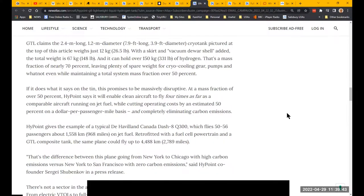2.4 meters long, weighs 12 kilograms with a skirt and a vacuum duocell added. Oh, I see. The total weight, 148 pounds or 67 kilograms. And it can hold 150 kilograms of hydrogen. That's amazing. 157 kilograms of hydrogen. I think that must be somewhat compressed.